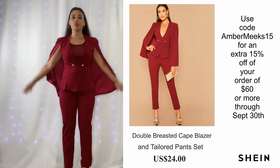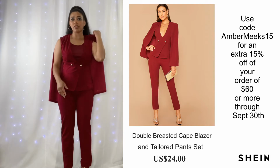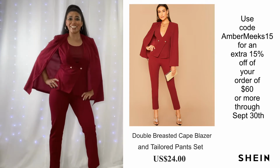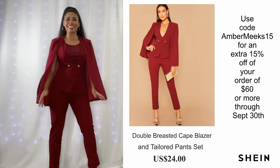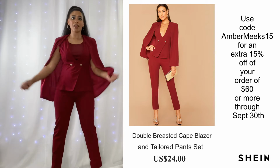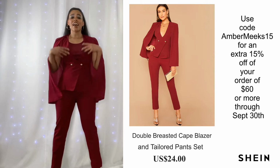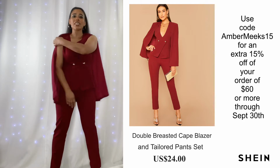I want to be able to move freely without worrying about this falling off of my shoulders and looking ridiculous. So that's the only downside to this one. But other than that, guys, this is fitting me so good. It makes me look pretty good. I'm really excited about it. So the cape is a little over the top, but I'm an over the top kind of girl. I would probably literally play with it like this all day. And then it would end up coming off and look ridiculous. That's the only thing I don't like.